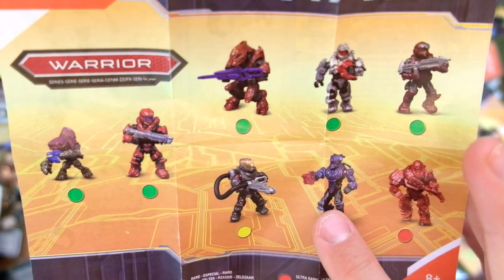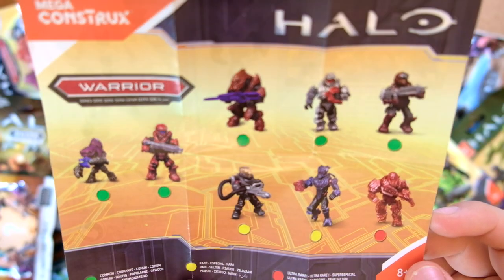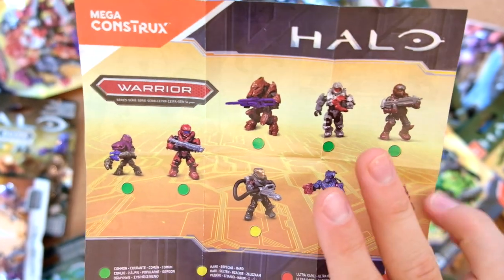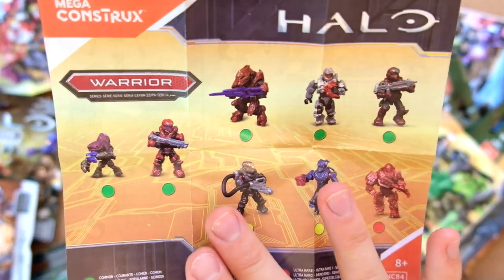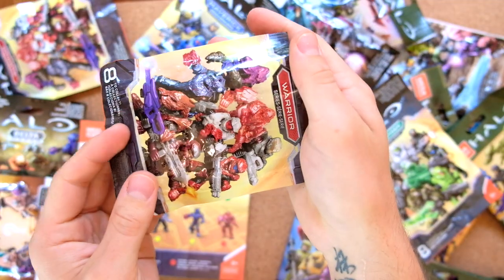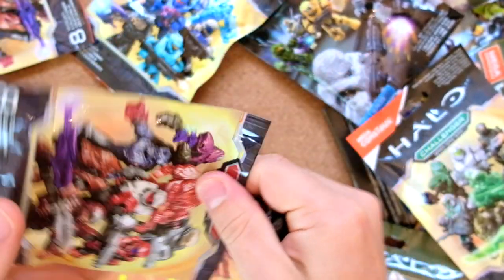Again, it's one of those series where just give me anything but the grunt. It's just the thing about those grunts, they're so lame compared to anything else you can get in the series. The Elite's great, Spartan and Marine, great, even that Recruit, they're all just awesome. So let's see what we get. Anything but the grunt, anything but the grunt, anything but the grunt. Oh yeah, buddy.